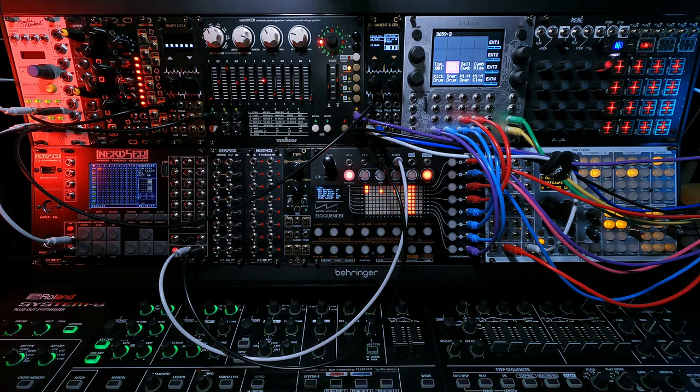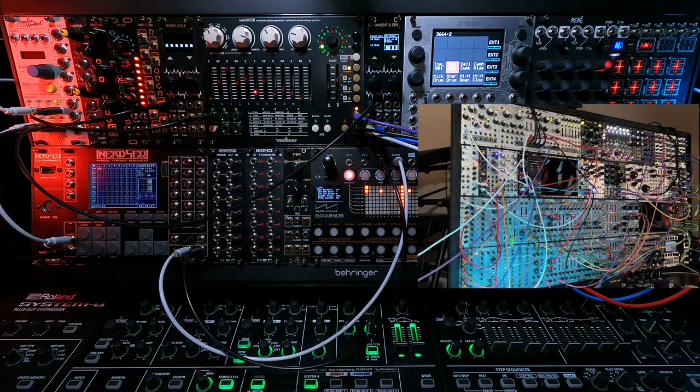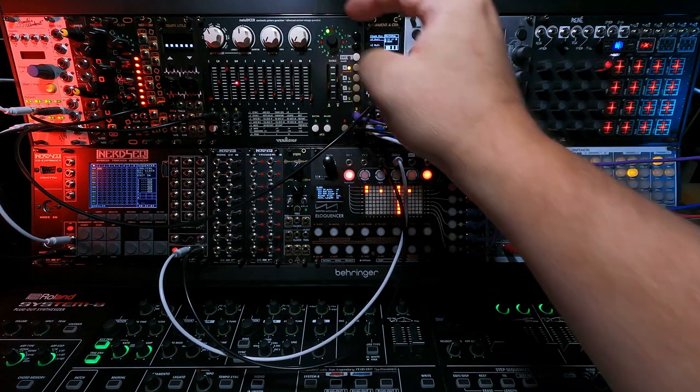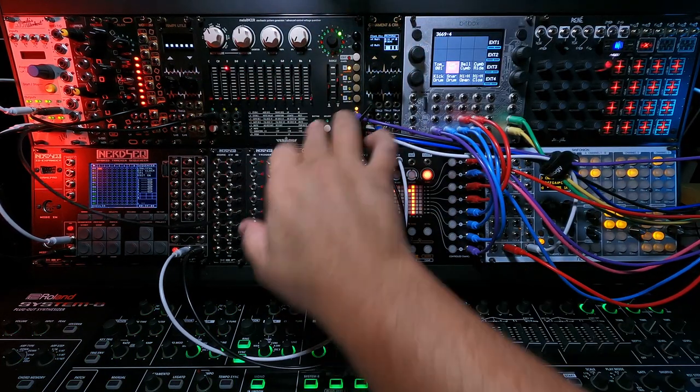You get it, right? So with that, I'm going to turn on a part of this giant patch I'm building over here, not to give you too much of a preview because it's kind of sucky right now, but it's really a great demonstration of what this guy does anyway. So let's start with that and see what happens.